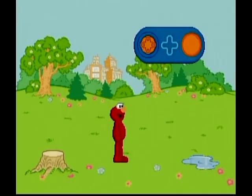Elmo and Baby David are playing hide-and-go-seek. If you see Baby David, press the big orange button. Use the sideways arrows to tell Elmo which way to go.